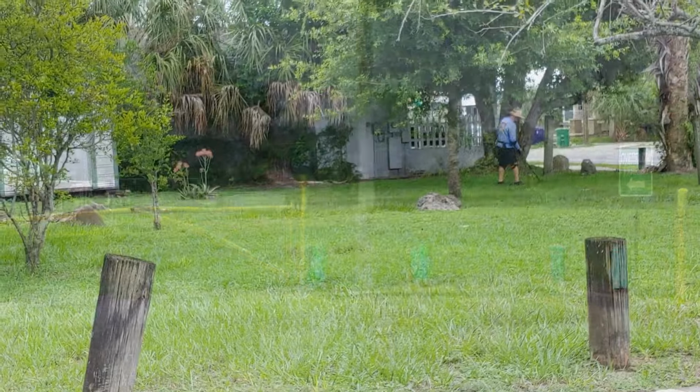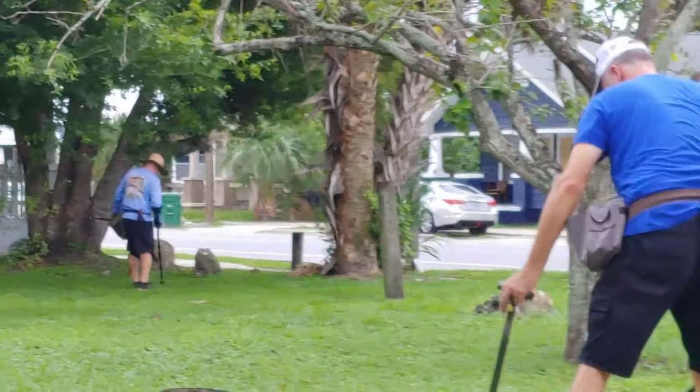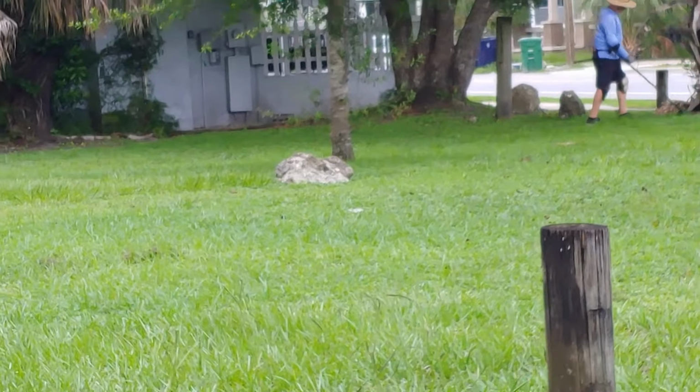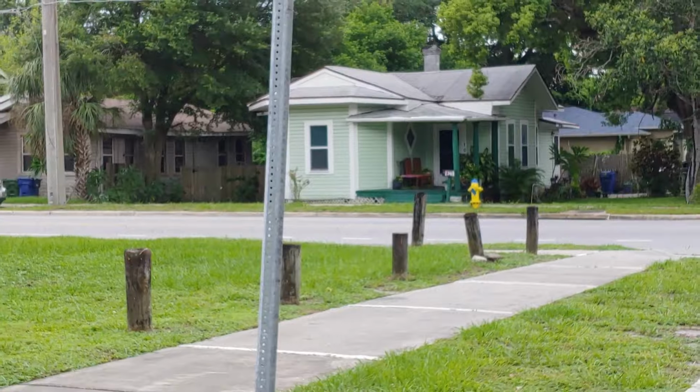Alrighty, folks, there is Mr. Troy in the background and Mr. Gene in the foreground. Troy showed up at the park, was there 2 minutes, and said, I'm going to go get us a permission. And guys, the first house he knocks on, he gets his permission. We are in a very old neighborhood in Tampa. That's a very old house right there.